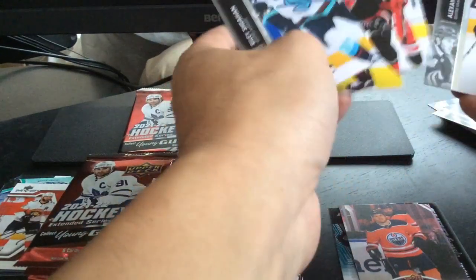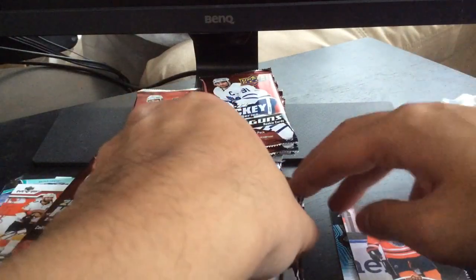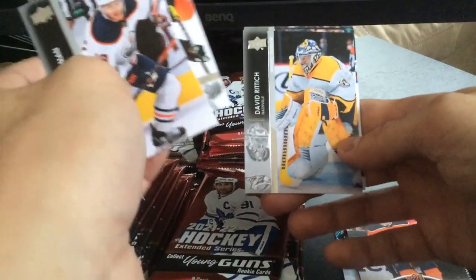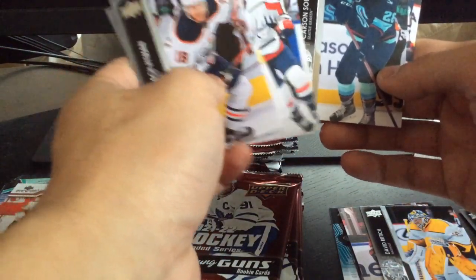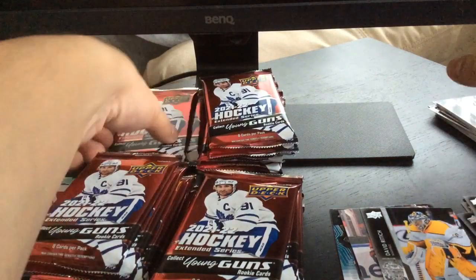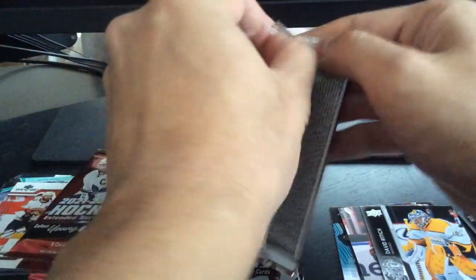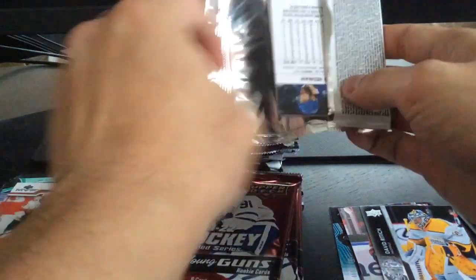More Seattle Kraken inaugural game stuff. And looks like we got our French variation there. David Rittich. We'll put the Kraken cards aside here. I don't know, people are selling those Kraken cards for way more than they're worth on eBay. I don't know why. They're actually selling.